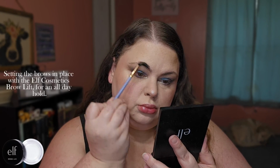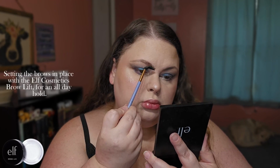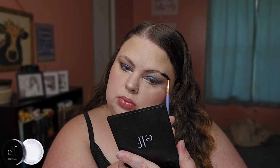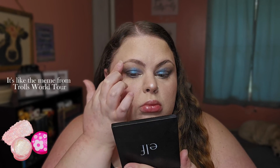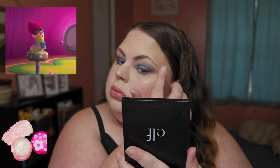Setting the brows in place with the e.l.f. Cosmetics Brow Lift for an all-day hold. Using the ColourPop x Lizzie McGuire Face and Body Glitter in Sing to Me Paolo. It's like the meme from Trolls World Tour. I told you we needed more glitter.